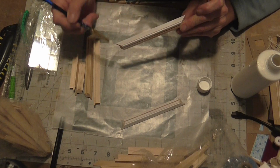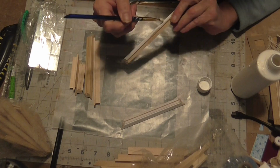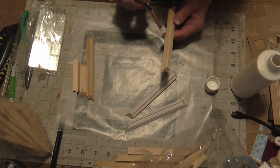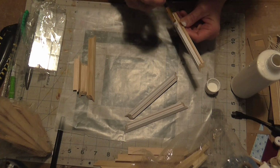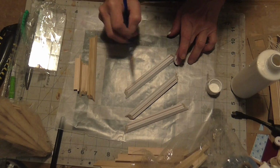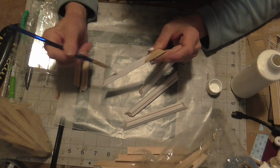So yeah, I'm so excited for this room because I think it's going to turn out really, really cute when it's all done. I still don't know what I'm going to be doing with that back wall. I haven't decided. I've kind of got an idea for it, so the wall isn't going to show a whole lot anyway. But we'll see how this all turns out.